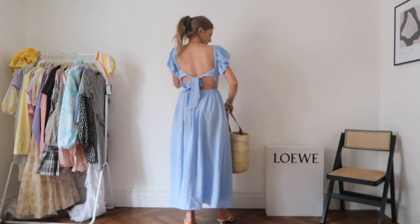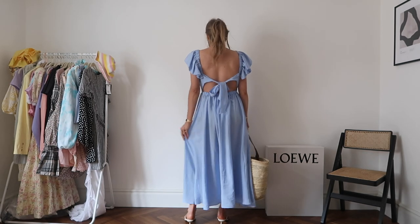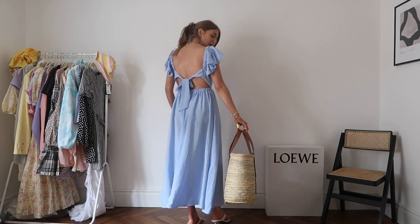I need to cut these out. I really love the back detail. I can't see it right now, but I know that I love it. I love the sleeves. I think they're really flattering as well.